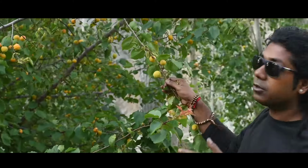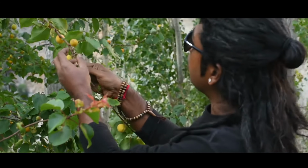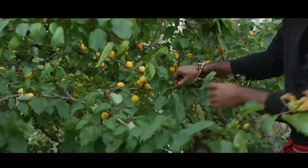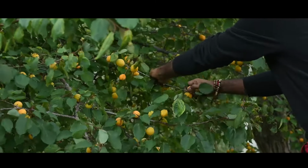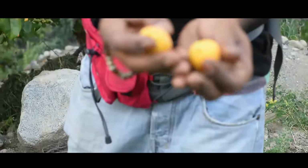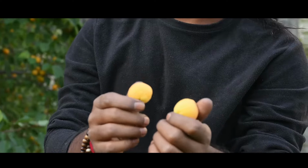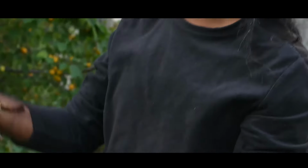There are various types of apricot which grow in the mountains here, but these are the small variations. There are also bigger ones. The yellowish color, if you see, these are the ripened ones. So this is how it looks. Pure and natural apricot. There are also peach, walnut, apples, all different kinds of flowers. So the land is really fertile and the people are hardworking, and nature is just amazing. It's blessed.